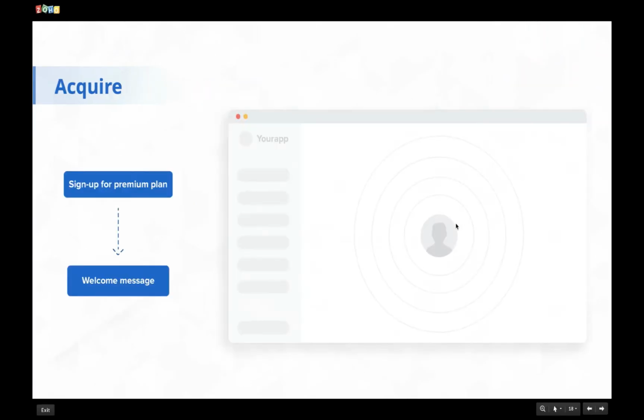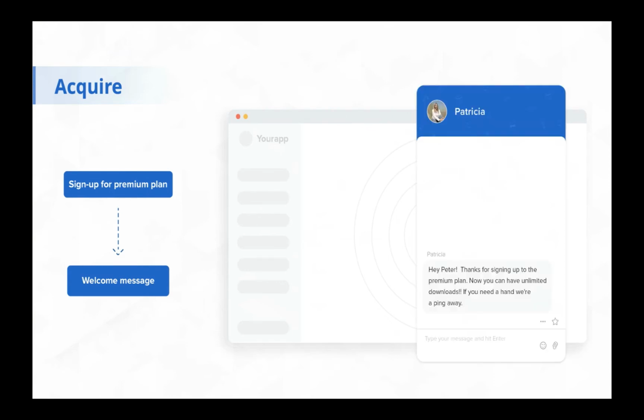So this is just another example. If you have customers signing up to a specific plan, someone who's signing up to the premium plan, you can send them a welcome message based on that, saying, hey Peter, thanks for signing up to the premium plan. Now you can have unlimited number of downloads. If someone's signing up to the standard plan, you can say you can have around 500 GB of downloads and so on, right? So it's not just about welcoming the customer and telling about your presence, but also telling them what they can do with your product.